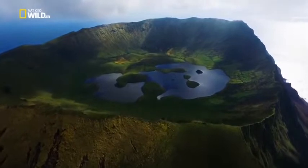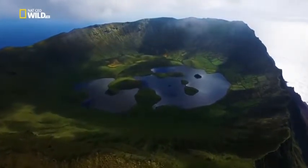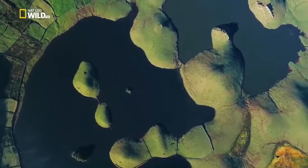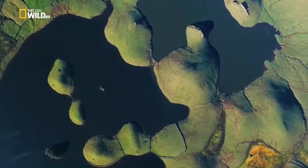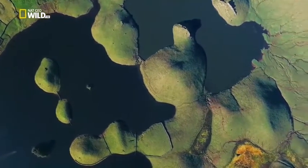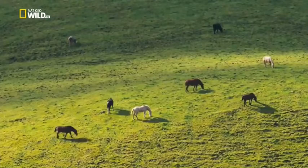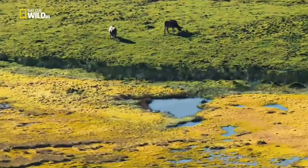Above water too, human presence is everywhere, even in the craters. Any straight line means a wall. One that protects the grazing horses and cattle. By keeping the grass short, these domestic animals help the seasonal visitors that have been coming here for thousands of years.